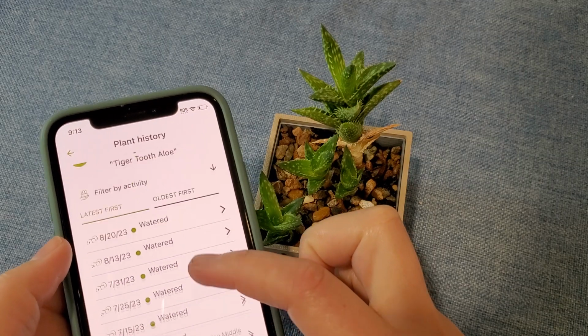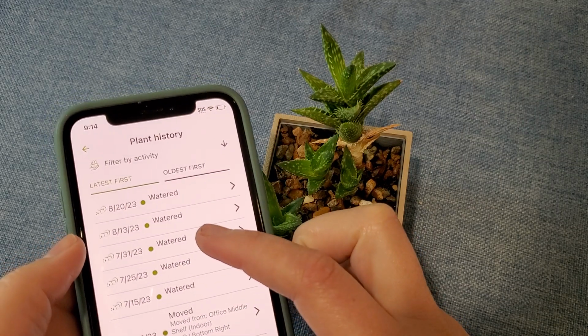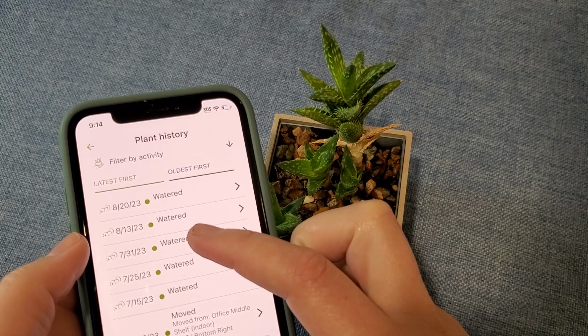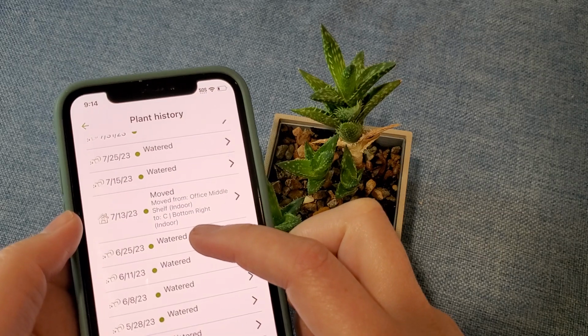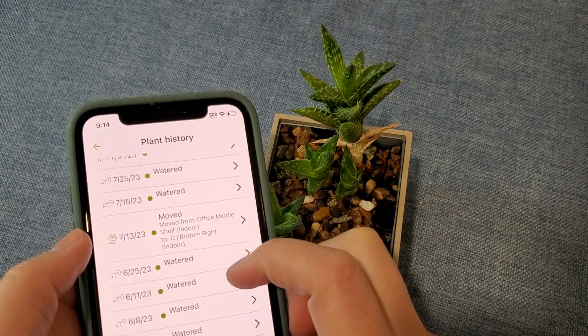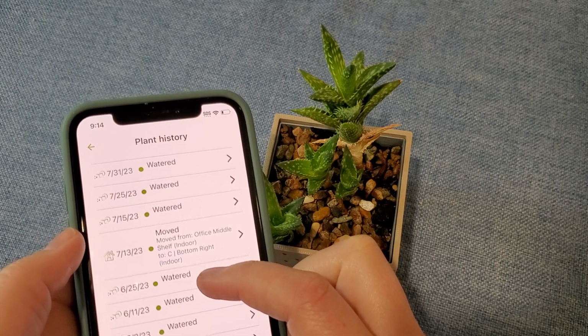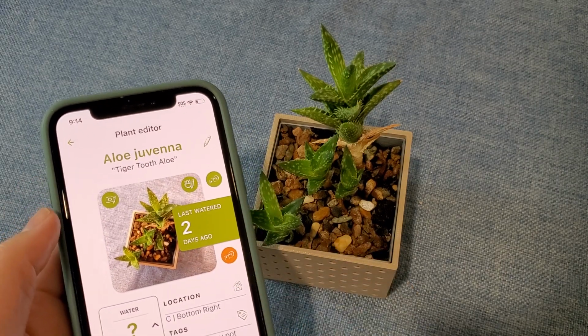You can kind of see, here's the gap from, well, I guess I watered it on the 31st. Oh no, let's see, this is the gap. From June 25th until July 15th. So not quite a month, but a good 3 weeks. And it was not getting very much light either during that time.